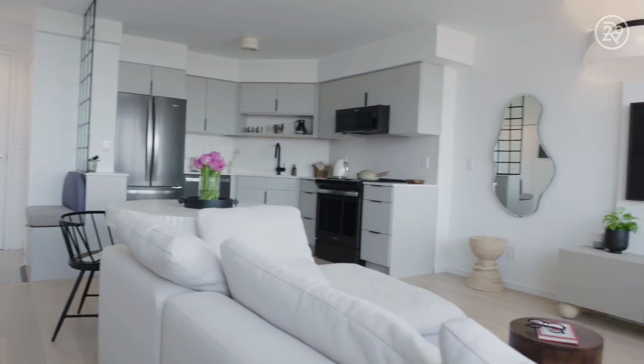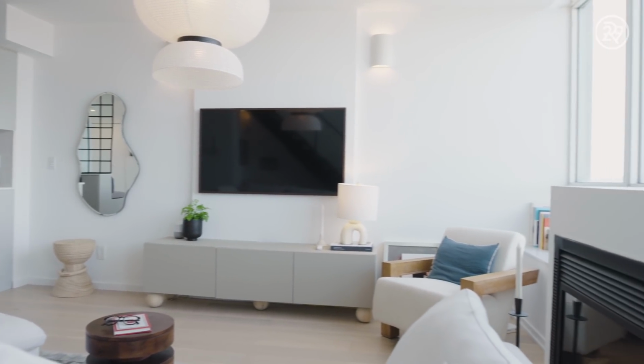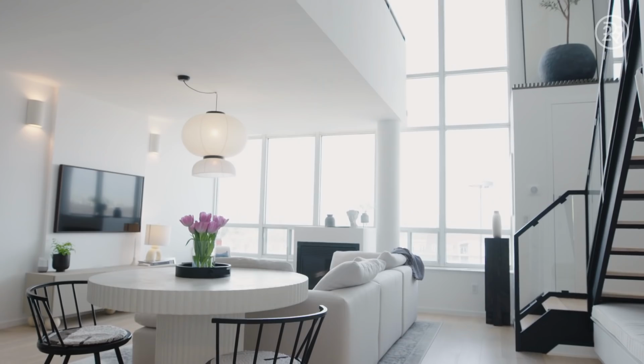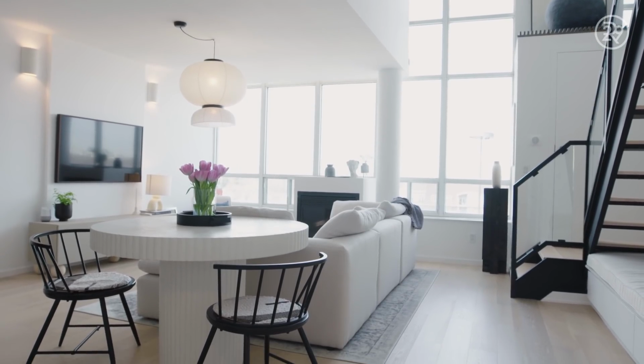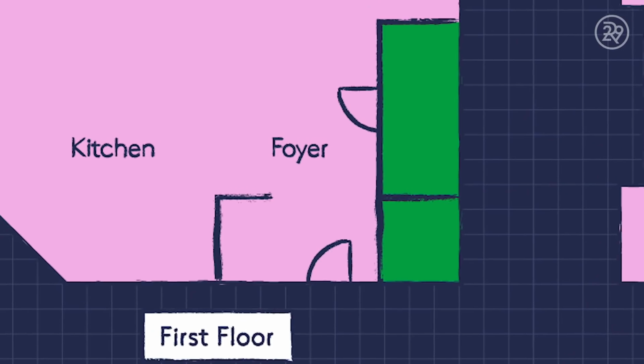It's definitely modern, but I really tried to warm it up with some sort of Scandinavian, Nordic tones, like in the hardwood, and just different uses of texture and materials.